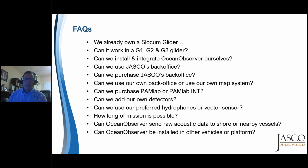Can you purchase PAM Lab or PAM Lab INT? Yes, we've sold both in the past, and there's sort of different levels of PAM Lab and PAM Lab INT, and so that's worth a discussion. If you're interested in that, then you should contact JASCO Applied Sciences, and we'd be pleased to talk to you about that.